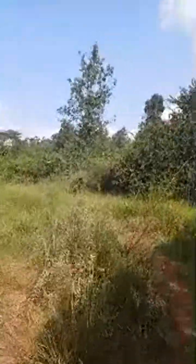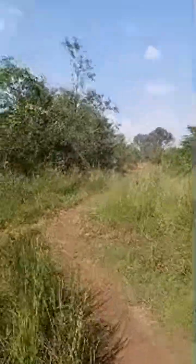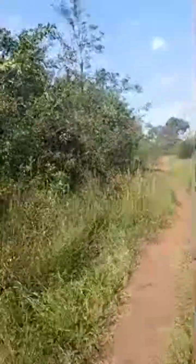In the bushes, guys, expect to have a very nice view of the area. Kind of a silent moment here.